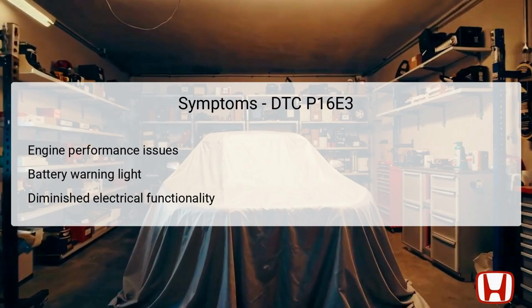When the DTC P16E3 is present, symptoms can include noticeable engine performance issues, such as decreased efficiency or rough idling. It's also common for the battery warning light to illuminate on the dashboard, indicating a fault in the battery system. Additionally, drivers may experience diminished electrical functionality in various systems of the vehicle, including accessories that rely on a stable voltage supply. Such symptoms not only alert the driver to a potential problem, but also serve as indicators that the vehicle's electrical system requires further examination to ensure everything is functioning optimally.